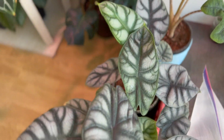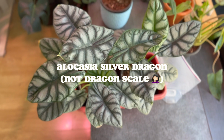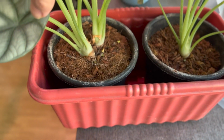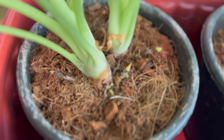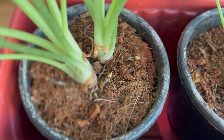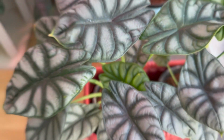Next one is my Alocasia dragon scale, a beautiful plant. And I think I did the right thing by just taking two pots. I have taken two different pots here. And if you can see, there are so many corms coming in. I actually don't know how to work around them. So if you know, do tell me, what am I supposed to do? When do I start to take them out? But yeah, this is a two-shooter plant.